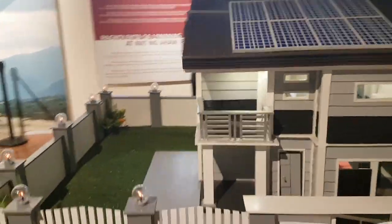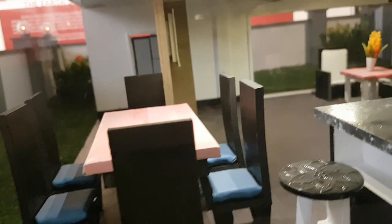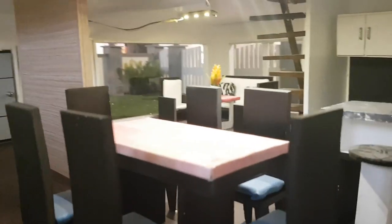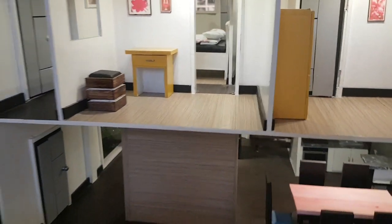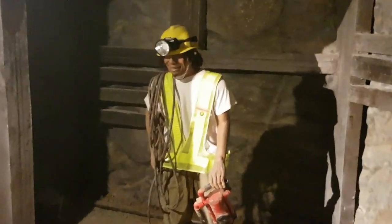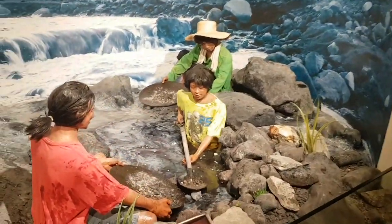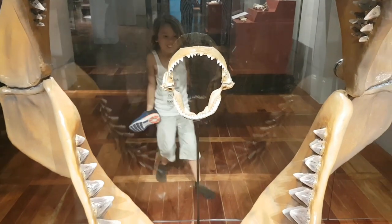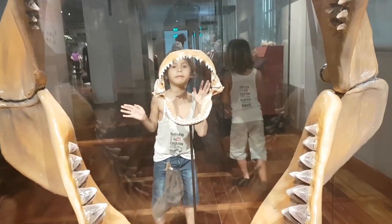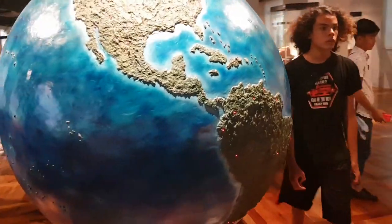This is my new house. See, my bed is already spread. Hello, my bed. And my living room with tubes from Holland. If you get the chance, I know I surely would. I love it. Of course, wind energy. Mining. And they're searching for gold. Our beautiful globe.